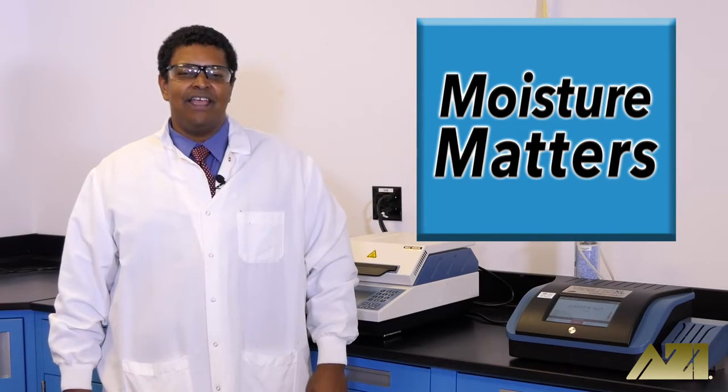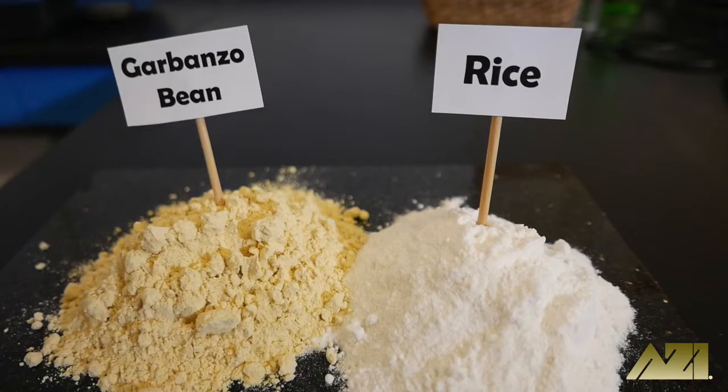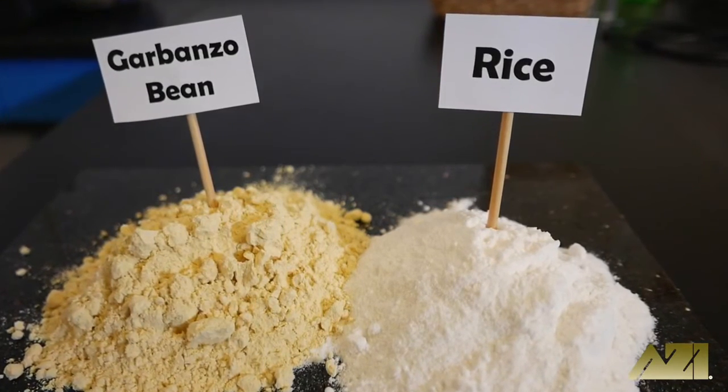Today we're testing flour. Which do you think has more moisture, rice flour or garbanzo bean flour? Let's find out. For today's test, we're using store-bought rice and garbanzo bean flour by Bob's Red Mill.